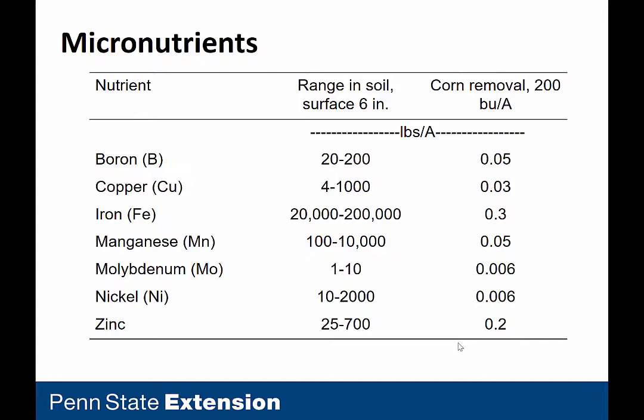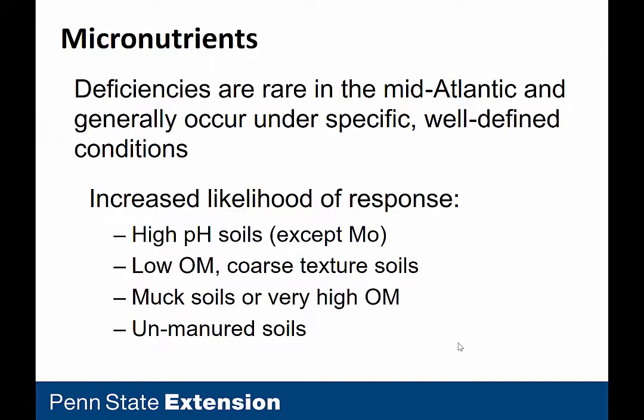And to illustrate that, we can look at typical crop removal from a pretty good corn yield, 200 bushels to the acre, relative to the types of concentrations we expect to find in the surface 6 inches of an agricultural soil. And you do the math really quick, even for the most limiting nutrient there, we're looking at like a 200-year plus supply. There's plenty there. It's not a matter of having the supply, it's how soluble or plant available it is. So we got to recognize the conditions that limit solubility or availability.